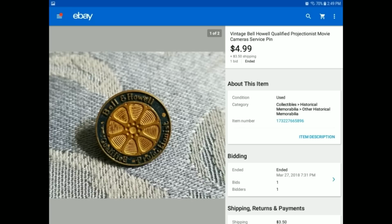Remember when you're in school and the old projectors that they were using, the reels. This was a pen they would give out if you purchased the camera, or if you purchased the projector, they would give that to you. At least I think that's how they got the pen. And it was super small, as you can even tell with the picture. It does have some wear on it, but you're just not going to find these pens like this anymore. And there's a lot of collectors for little pens like this. And this went for $4.99 plus $3.50 shipping.